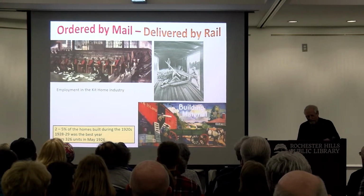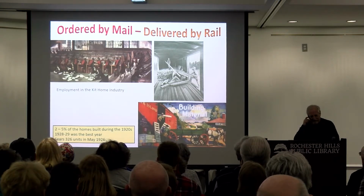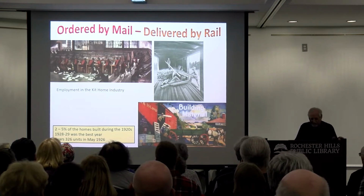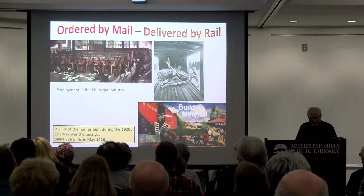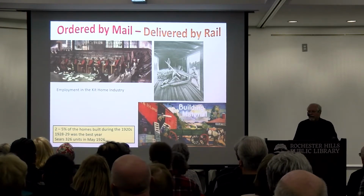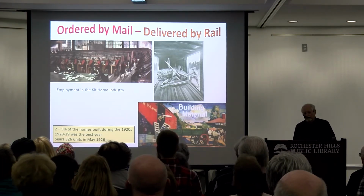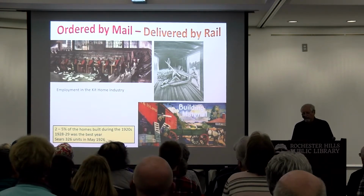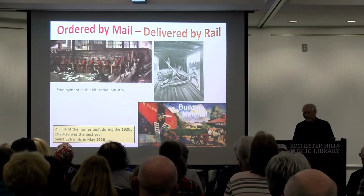So you order by mail. You deliver it by rail. Oh, that is the picture, the employment of hundreds of women there in the Sears industry. So the order would be filled usually by one or two railroad cars, depending on the size of home that you ordered. Okay. It's loaded at the company's mill, and it's sent to the customer's hometown.